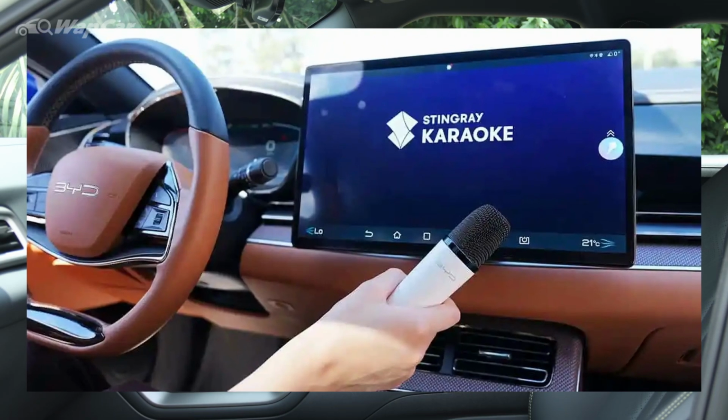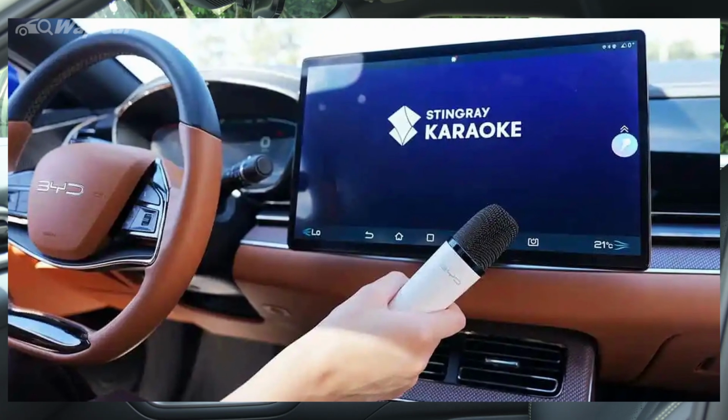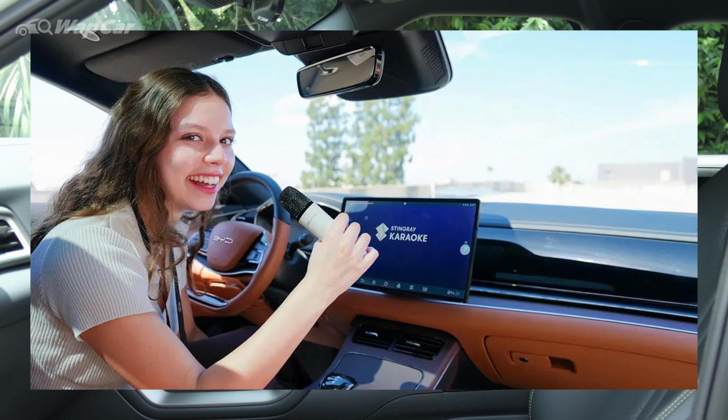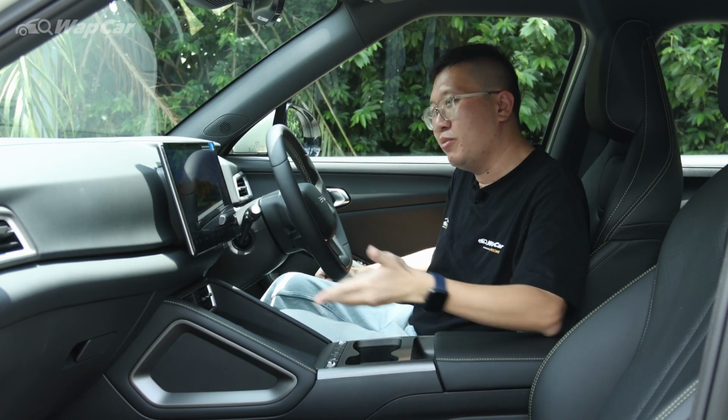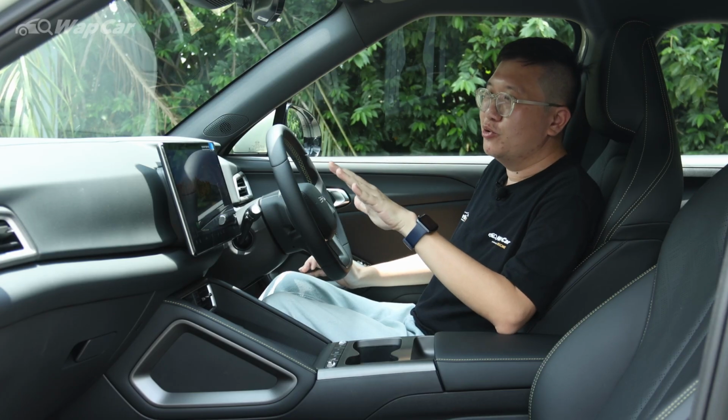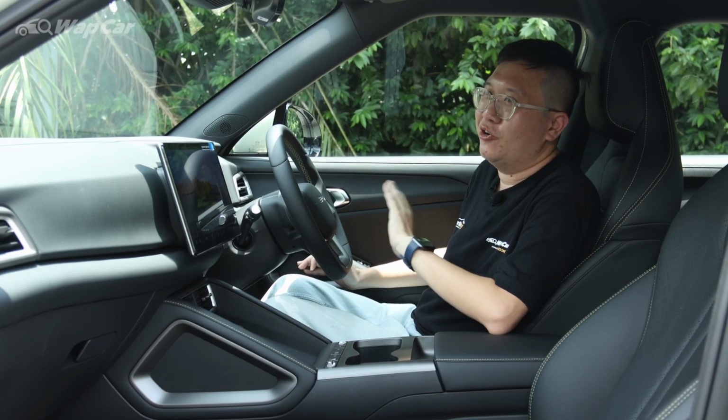And speaking of gimmicks, this car also comes with a karaoke system. I'm not going to demonstrate singing for you, because thankfully there's no microphones here. But apparently it's an option, you can get it. But for now, I'll just stick to my music through CarPlay or Android Auto.